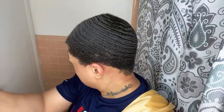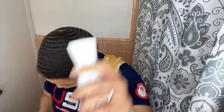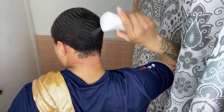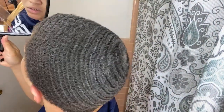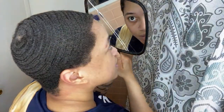You're gonna mist the hair. I could squeeze this and it'll just continuously spray, but I don't want to make a mess. So you tap each section on your hair a couple times. Top always can use some more water because it's thick. I'm gonna show y'all. See? You don't want to saturate the hair. You just want to mist the water on it. This is gonna carry your oil into your hair. It's gonna help seal it, lay it, and it's a shine booster.